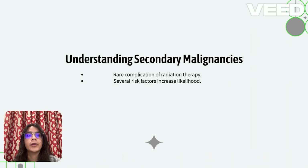Secondary malignancies are a rare but serious complication of radiation therapy. They occur when the treatment intended to eliminate the primary cancer inadvertently causes a new cancer to develop later on. Several factors can increase the likelihood of secondary malignancies, and understanding these risk factors is essential in mitigating them.